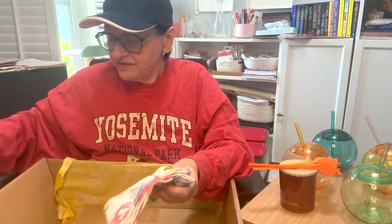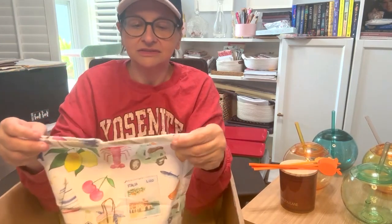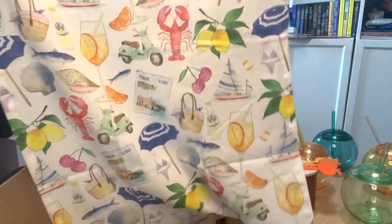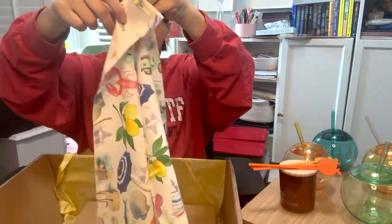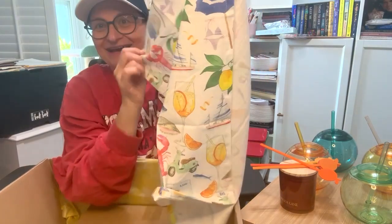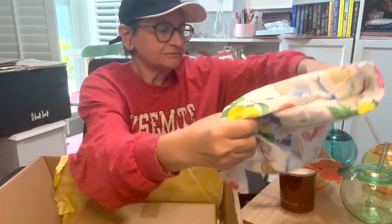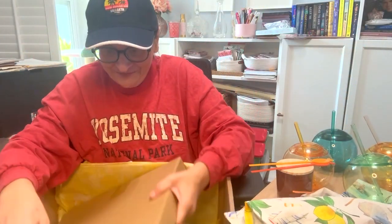Ooh. All right, so this tea towel, some tea towels actually are thicker than others. This is a thin, lightweight one, which I love, but look at that. Very Amalfi. And I love that you have got the loop so you can hang it, because I do hang some of these decorative towels. So put that there. And we have one more item in here.